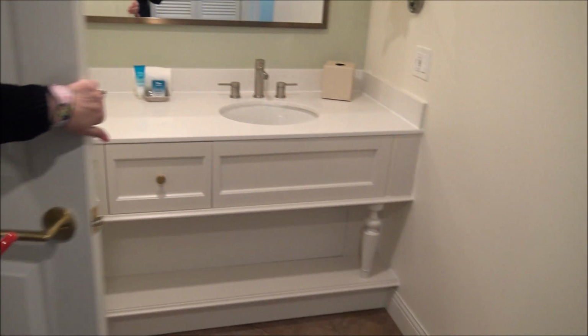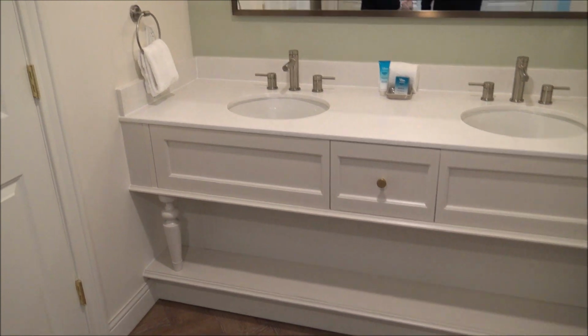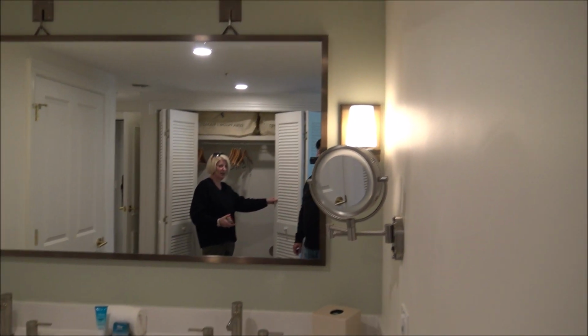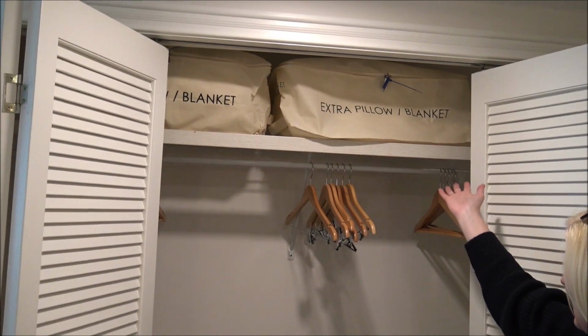And here's your vanity area. Double sink. Huge mirror. Ooh. With another huge closet. With extra pillows and blankets. Wow.